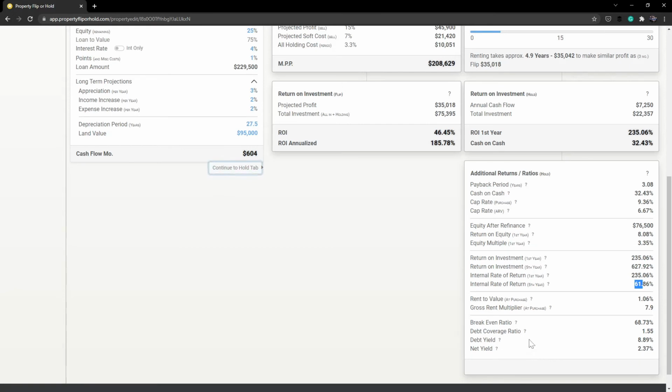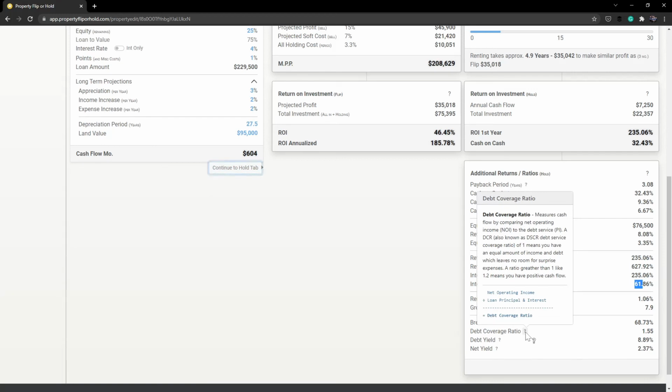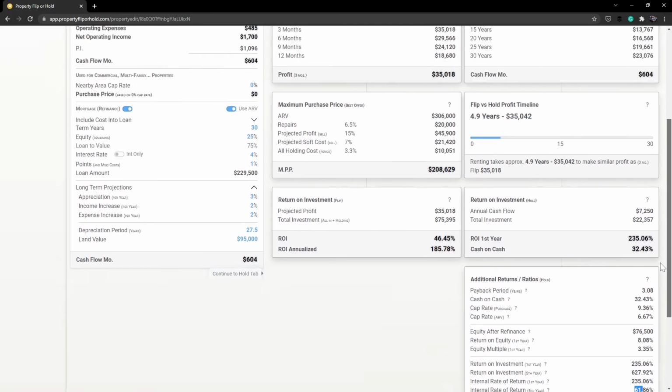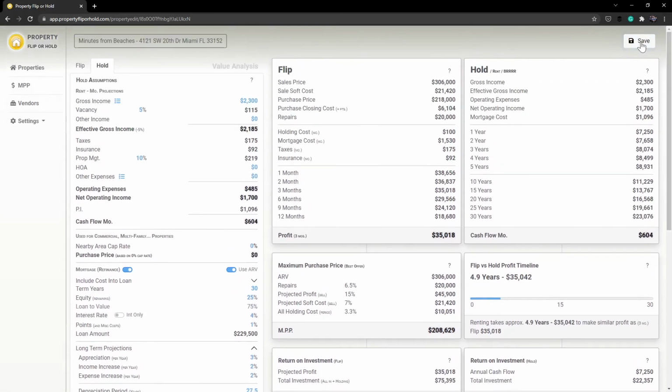And we also have the debt cover ratio. Usually lenders look at 1.2 or above. This is 1.5, which is very good. You get your debt yield, your net yield, returns. Now let me go ahead and save.